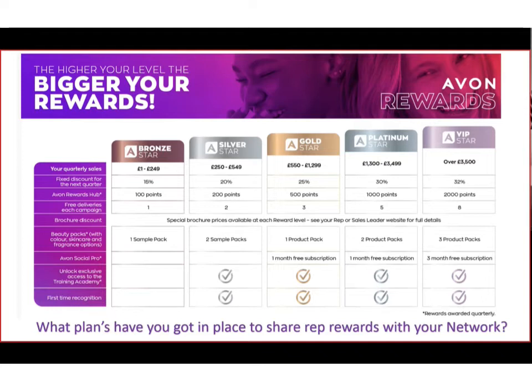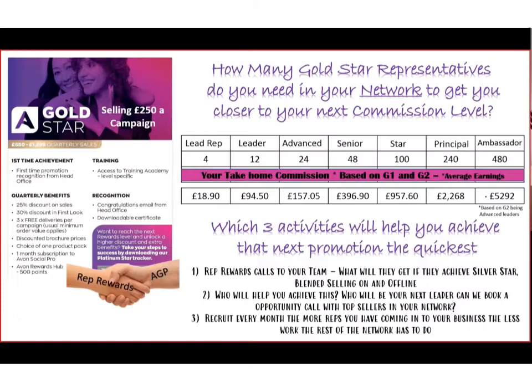The AGP is the Avon Growth Plan, which actually determines what level of leadership you'll be at each month. We're going to work on Gold Star representatives. So a question for you is, how many Gold Star representatives do you need in your network to get you closer to your next commission level? If you have a look here, we've put at the top Lead Rep all the way through to Ambassador. So what level are you planning to achieve?